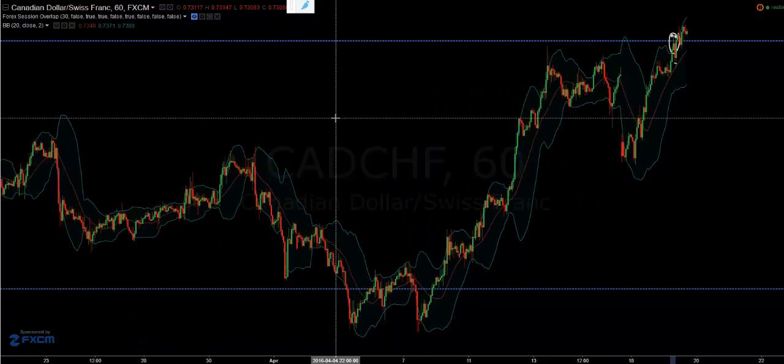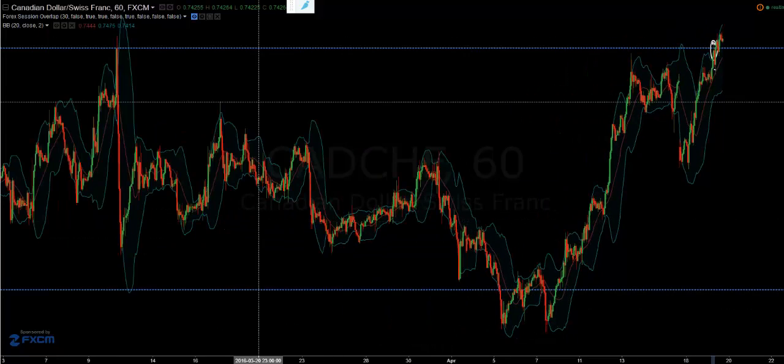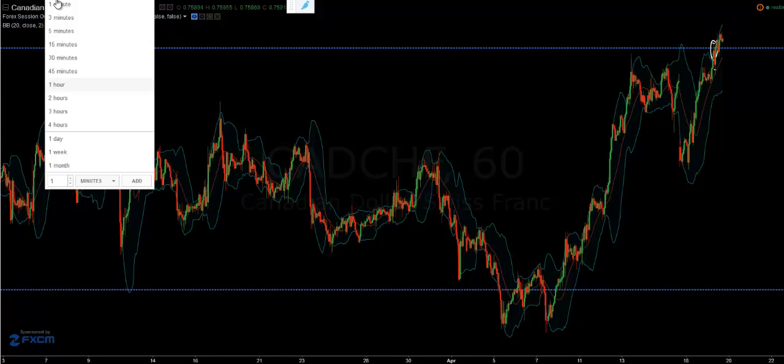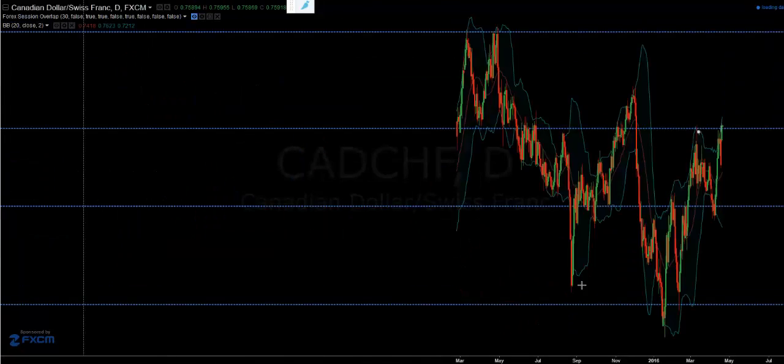Because of the fact that last week I had a winning trade on a different pair, but the same setup. But the other setup I had was more reliable. And I'm going to show you why right now. This setup, as you can see, we'll just go back to the daily chart. So I want to explain it clearly.